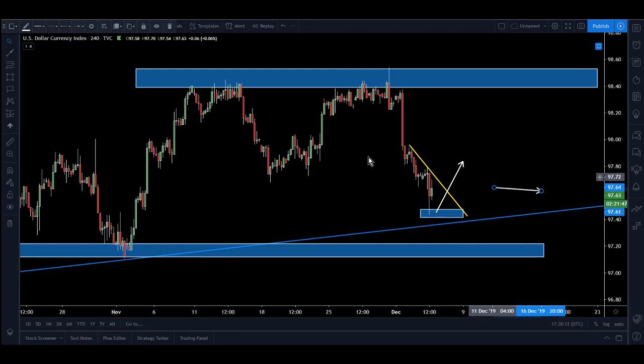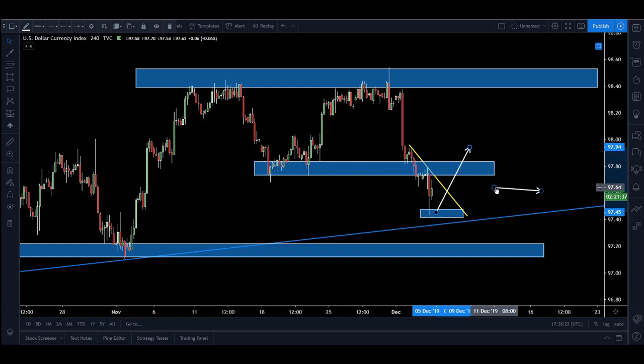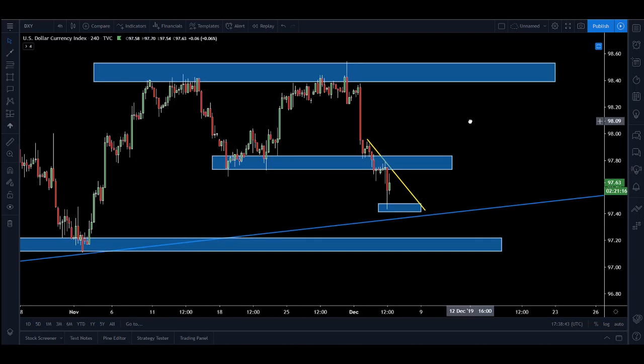In fact, what I'd be looking for is it would need to break above this area here, which was support. So break above there, pull back. That's what I'll be expecting. It might actually kind of move like that if it does. So I am looking for potentially the upside to begin on dollar, but we will see. You have to let price do the talking. You might have your bias, you might have an idea of what's going to happen next, but at the end of the day, price will tell you what's happening.